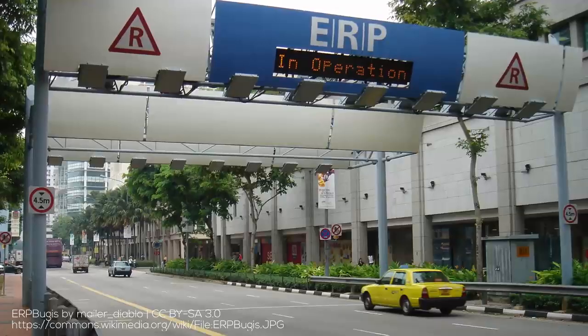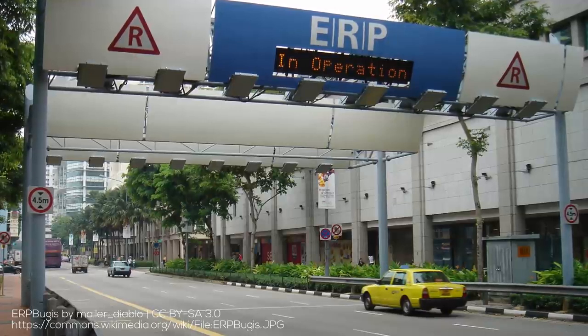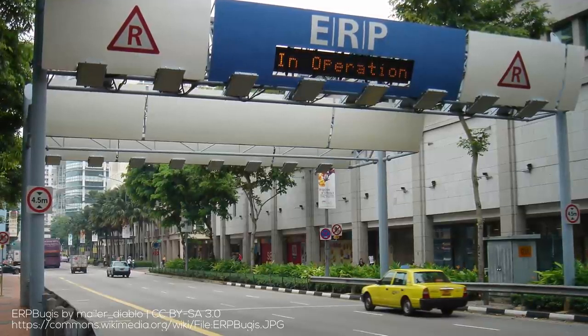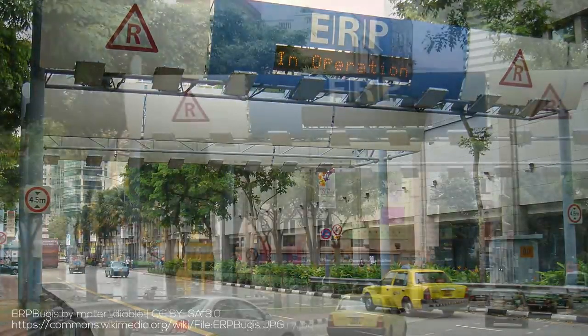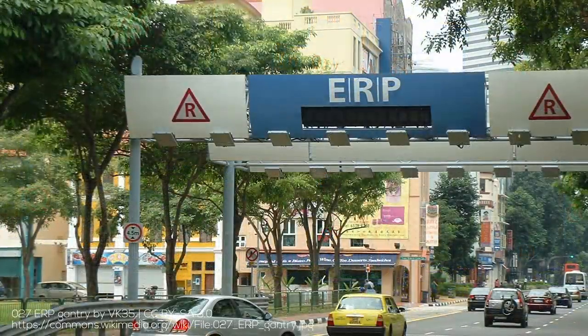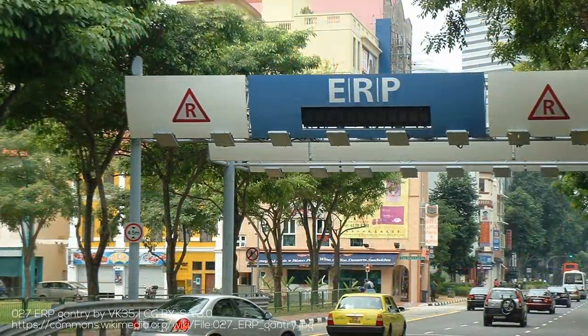Another thing Singapore was an early adopter on was congestion pricing. In fact, Singapore has the world's first electronic congestion pricing system known as ERP, or electronic road pricing, which consists of sensor bridges that charge drivers for driving in certain areas and during certain times.